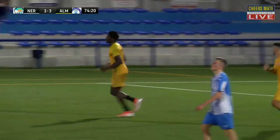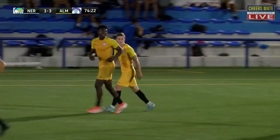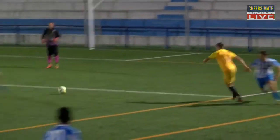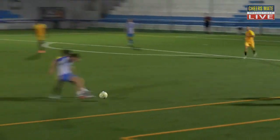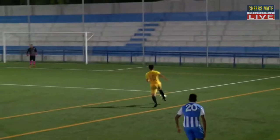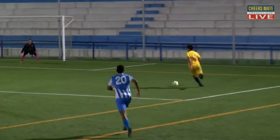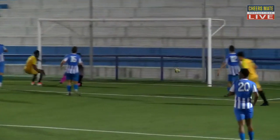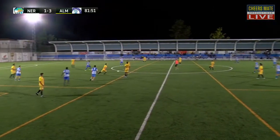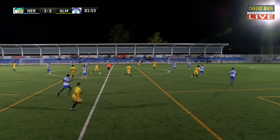Great pressure there from Belden. Ball comes loose. That was Dallas with the pressure. Belden looks across. Nice ball, and there's Ogunnabi. Straight in there. Great finish. No, I don't get any time to rest on the ball.